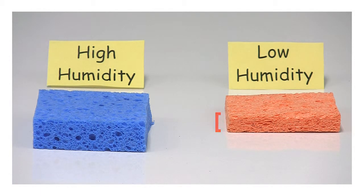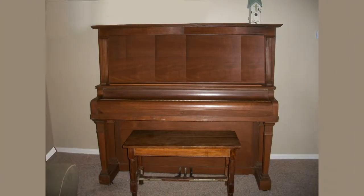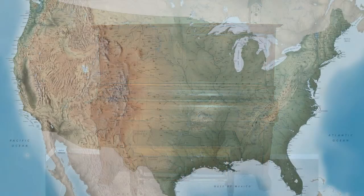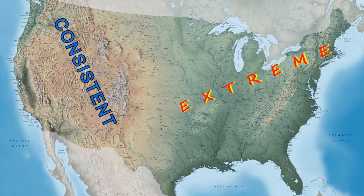Now, for the sake of argument, let's make believe that these sponges represent an upright piano carrying 18 tons of string tension that's sitting in your living room, and that you live in a state that has both a high humidity season and a low humidity season. In parts of the U.S. where these fluctuations are the most extreme, a piano's wood structure can start having problems at 20 years old. In parts of this country that have a consistent environment, such as the Southwest, a piano might not start showing its age until 50 or 60 years.